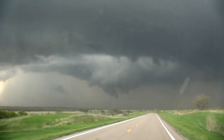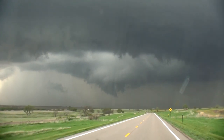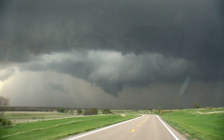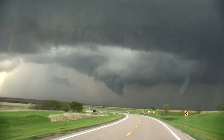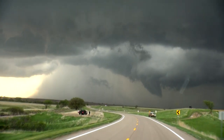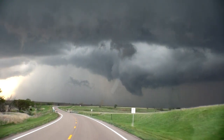Oh, wow. Look at that. Yeah, wow. Look at the motion in there. Oh my god, it looks like it wants to drop a big one. All right, come here. I gotta get road options here. We don't want to get too close. Oh, look at that! Holy smokes!